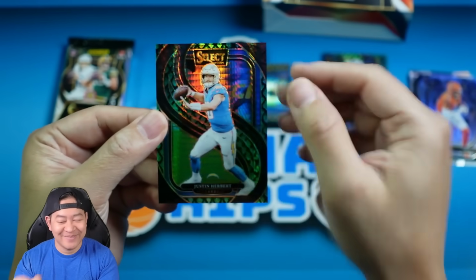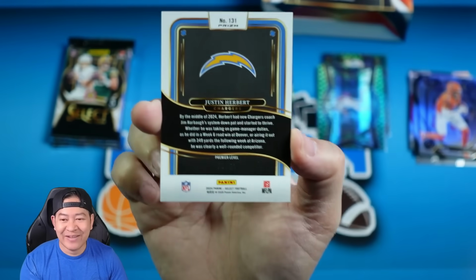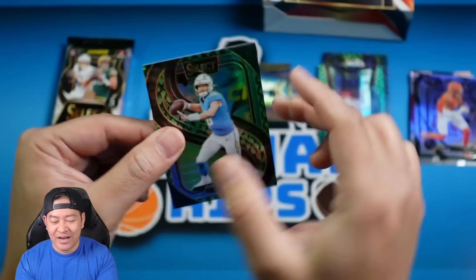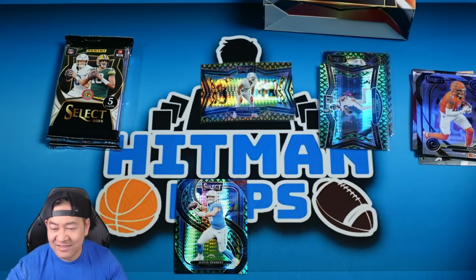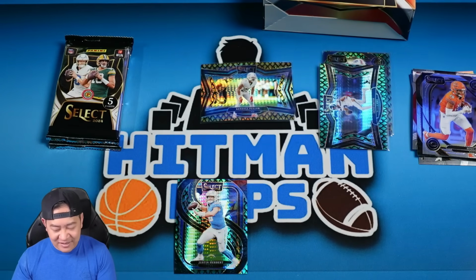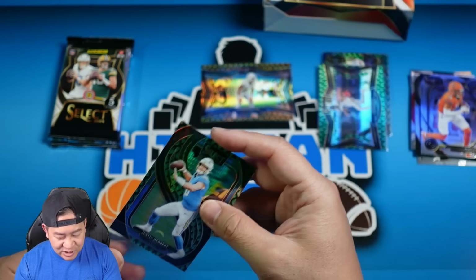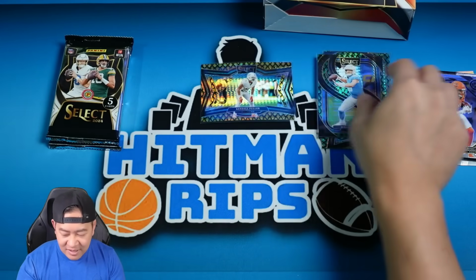I know what you're thinking. That's going to be 74 of 81. Yeah, so we confirmed that I think all the other levels are to 81, but the field level is to 70. So field levels are actually the most rare.